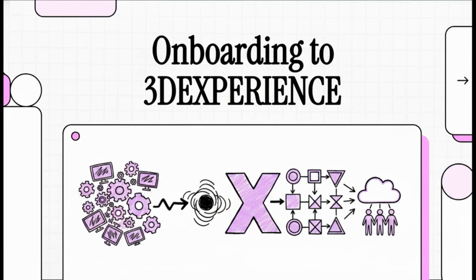Welcome to The Explainer. If you've ever felt like your design teams are just speaking different languages, with all your data scattered across servers and emails, well, then this is for you. Today, we're going to break down how the 3D Experience platform really tackles that chaos and helps companies get everybody on the same page. So let's dive in.